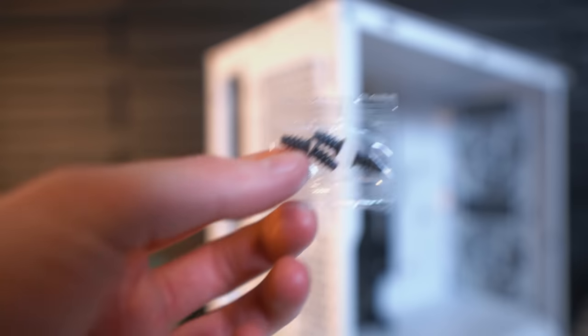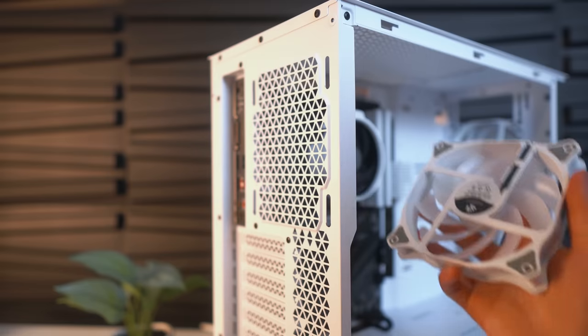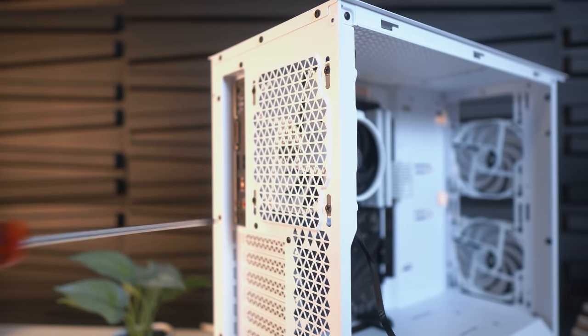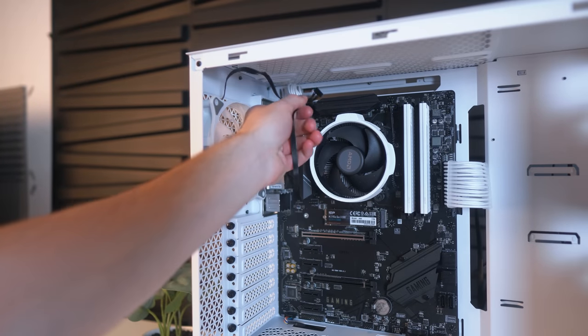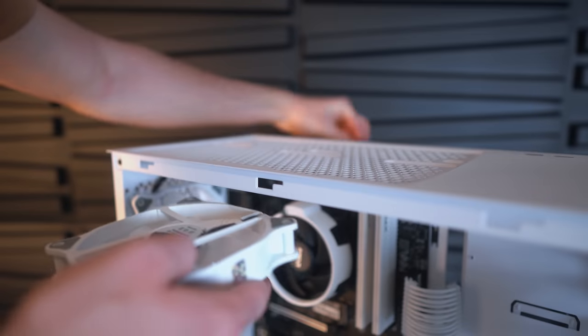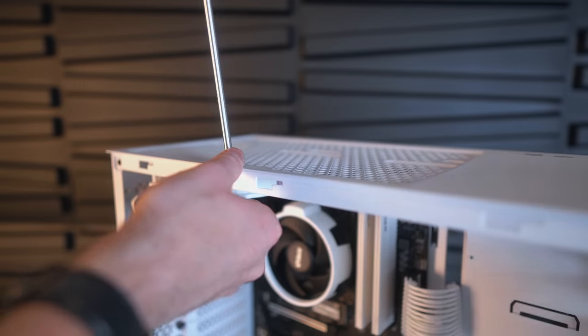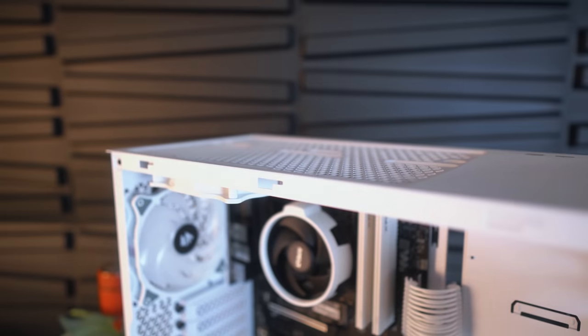Now we're going to finish off the fans, starting with the rear exhaust fan. Be sure to install it in this exact orientation. Otherwise, this exhaust fan will be pushing air in instead of out, and then route its cable through this top cutout. Next up, the top two exhaust fans, install them in this exact orientation, and fasten them in place using those same fan screws.